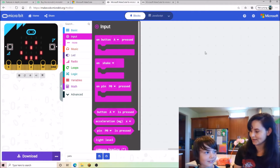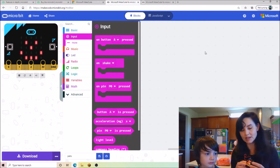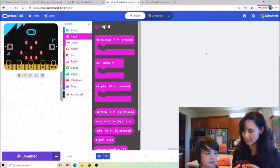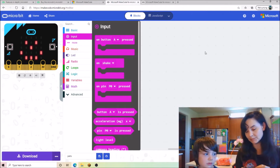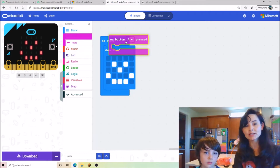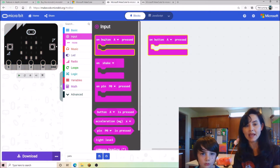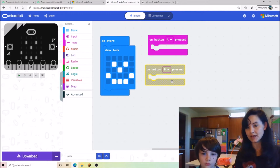Yeah, show information. So on the microbits, if you think of a microbit as a mini computer, the inputs are the buttons, right? Because it's getting information from us. We're saying, hey, we're pressing buttons. And then the output is what? When it shows information. When it shows these lights, right? So the lights are a form of output. So that's why the on button press blocks are in the input section in the microbit. So let's grab on button A and let's make another on button B. To do that, we just select this drop down.